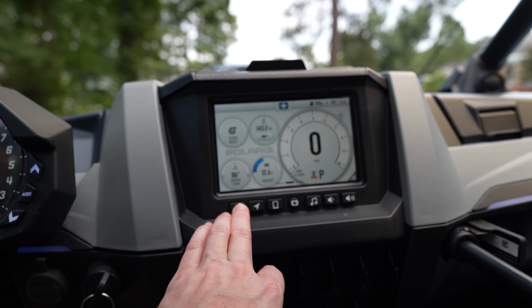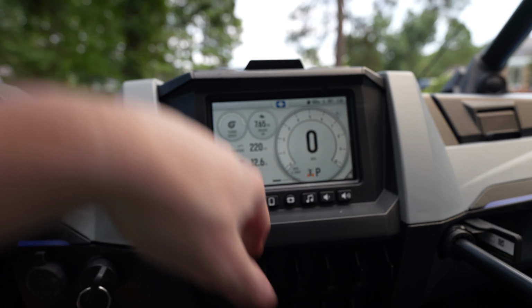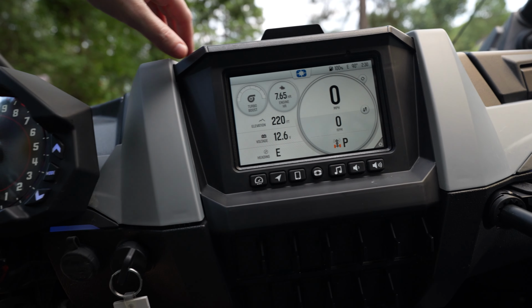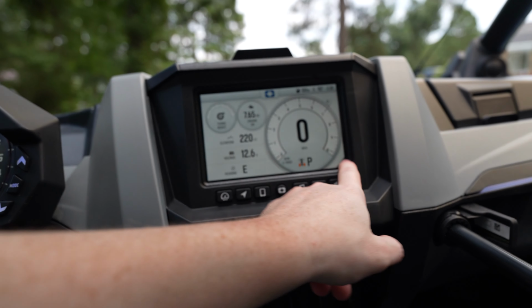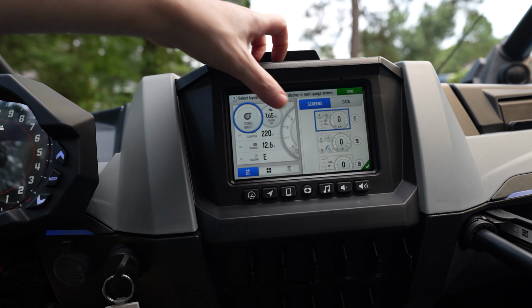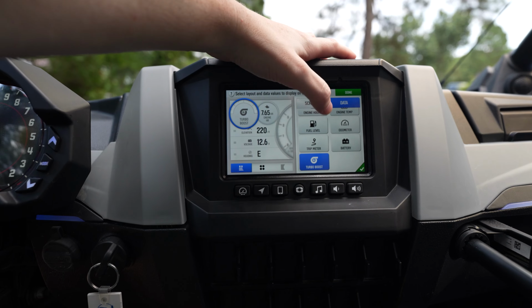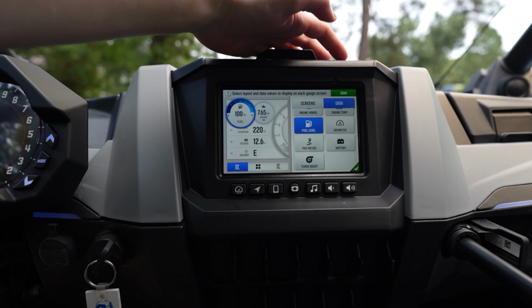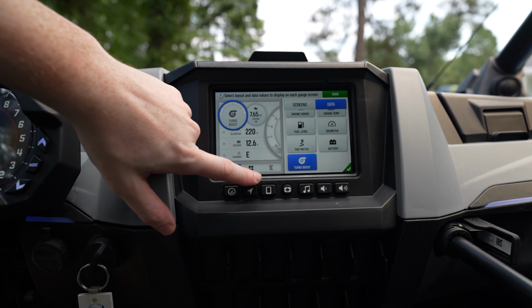I found that there's a few different gauge pages. You can customize these pages. You can add and remove pages. It's really easy to just pick a gauge, like that's turbo boost. You can change it to whatever you want, battery, fuel level. It's just super easy. There are different layouts right here.